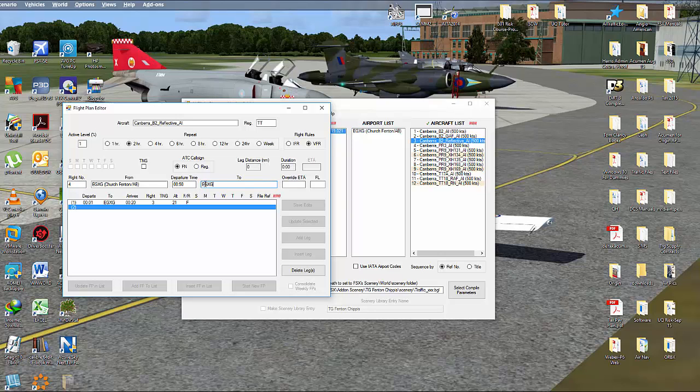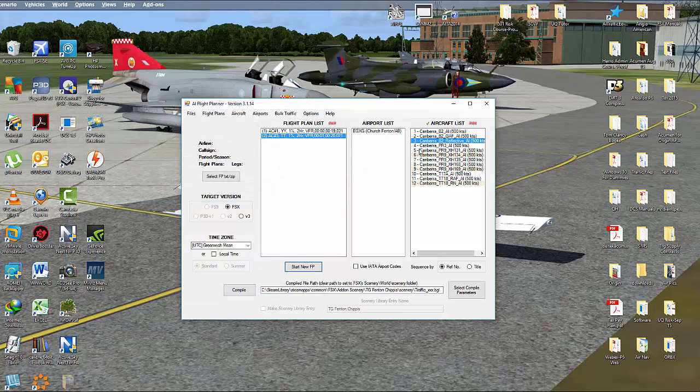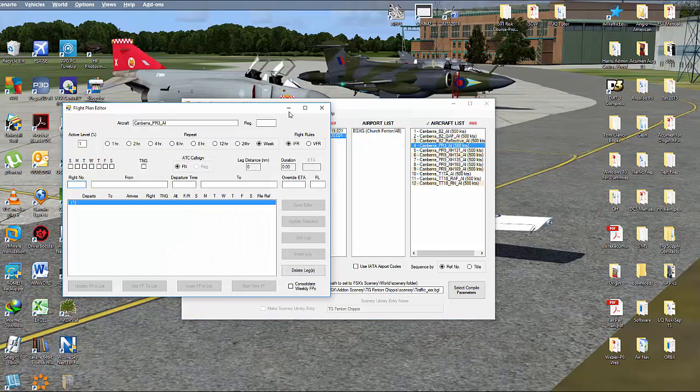Between your legs, the outbound and the inbound, it's always a good idea to make sure they've got enough time to do a turnaround. So I generally allow 15 minutes. Then we put the third Canberra in. Same procedure. Just increasing the flight numbers. And tweaking the flight level.